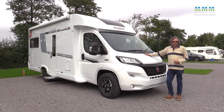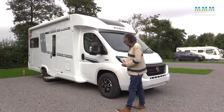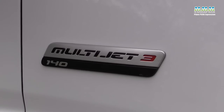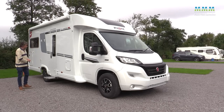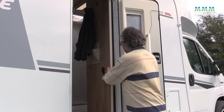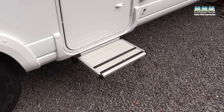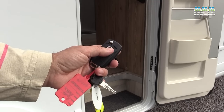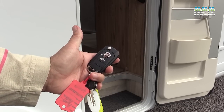But let's not get bogged down with what you don't get. Let's have a look at what you do get, because it's quite a lot for 64.5 grand. As I say, you get those 16-inch alloy wheels, the 140 engine, you get the awning, 100-watt solar panel on the roof, and then let's take a look down the side. Well, your habitation door has a nice deep window. It's got a fly screen as well. The electric step goes in automatically when you start the engine, and most importantly of all, perhaps, the habitation door is linked to the central locking.